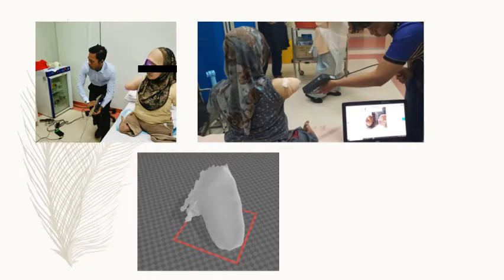This is an example of the scanning process using a handheld scanner to scan the anatomical shape of the limbs, which is further transferred to meshwork software to be filtered and further refine the shape. This allows the development of the AED that is customized and addresses the specific needs of the patients.